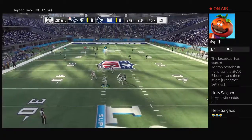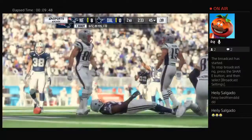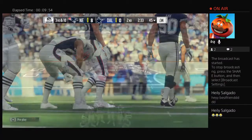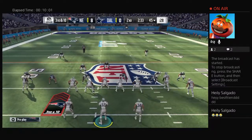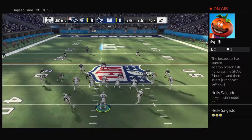Brady again here on 2nd and 10. And that is incomplete. Amendola had it and lost it. And that takes us from second to third down. We know it's not an easy job to go out and catch passes when people are trying to tackle you and knock the ball away. But the bottom line is, that's a pass he's got to have and a pass he should have caught.